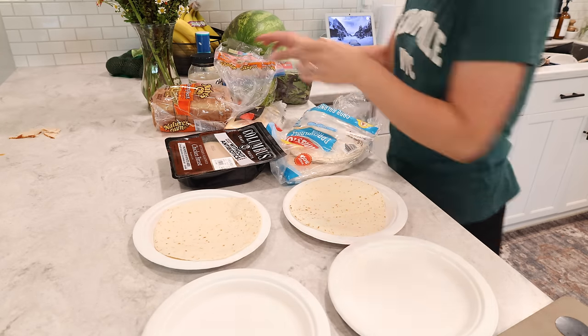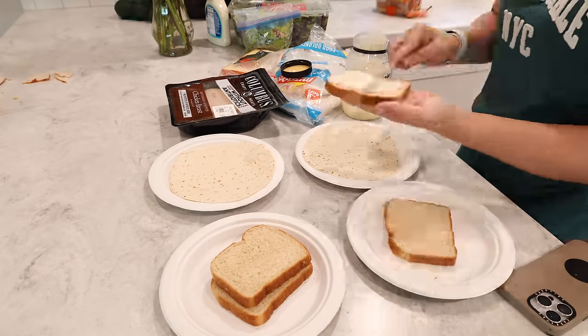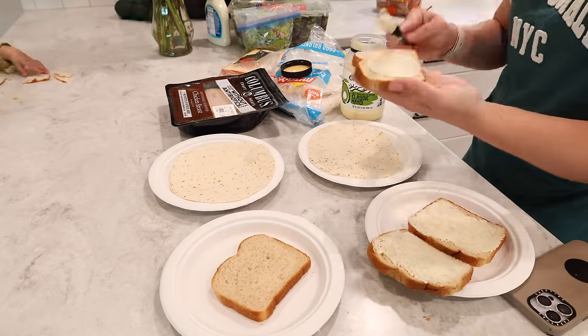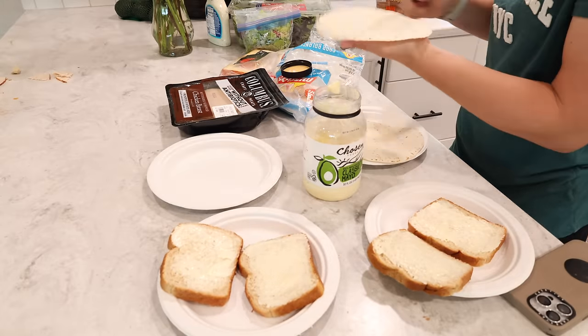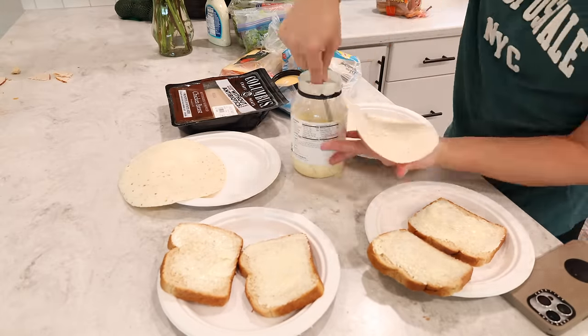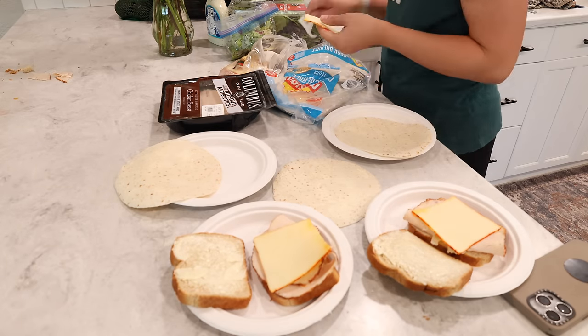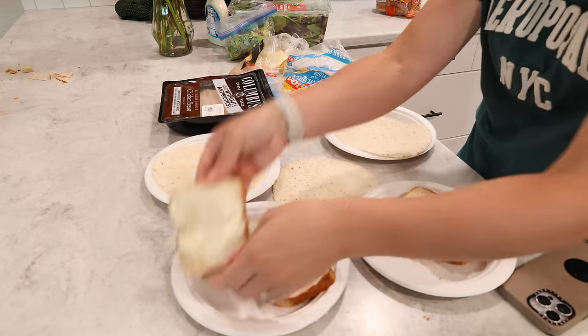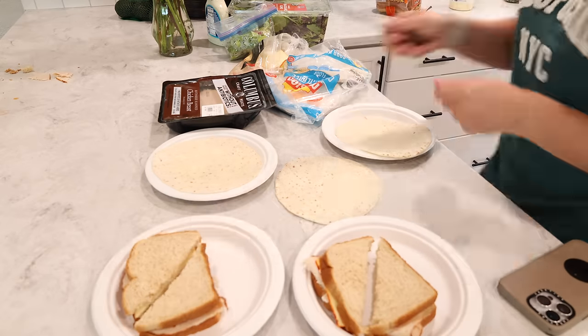One of our favorite lunches to have during the summertime is just some cold wraps, and you can either do like chicken wraps, we do barbecue chicken wraps, ranch chicken wraps with the chicken, the ranch, and the lettuce, just really simple, or you can do like ham and bacon, tomato. But the wraps I was making today were just like a ham and cheese wrap. I was using this chicken breast lunch meat from Costco.